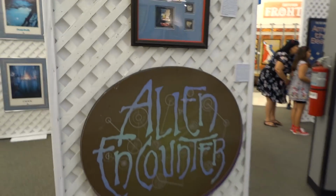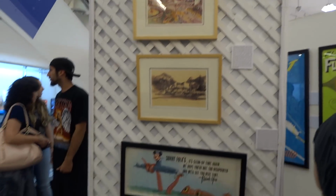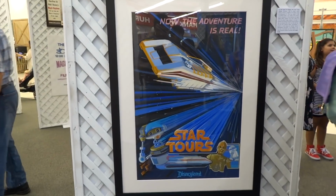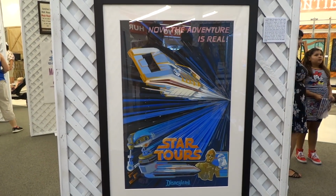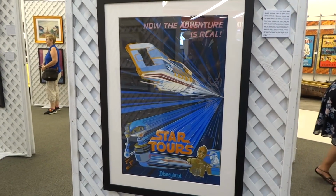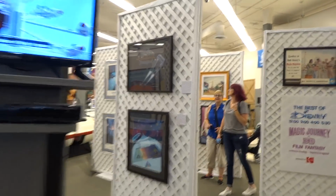Oh, this is a cool sign from Alien Encounter down at Magic Kingdom. So they've thrown in some Walt Disney World stuff in addition to all the Disneyland stuff. This is great. This is an original painting, not a copy, not a print, not a reproduction. This is a painting of the concept for the Star Tours attraction artwork. The final artwork doesn't look exactly like that, but it's still cool to see how the progress came along designing that art.